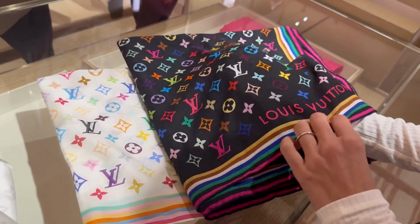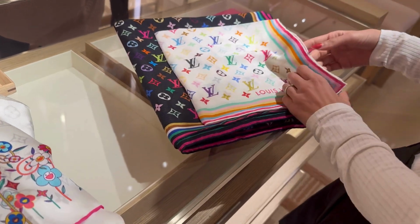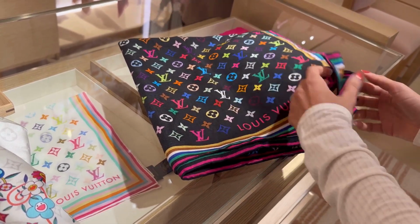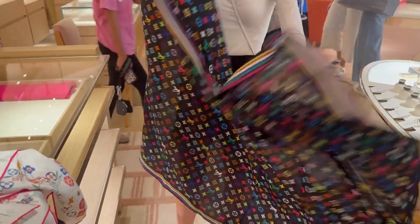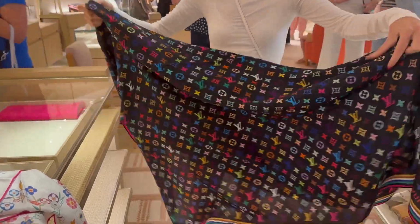Now you do have this smaller, I believe this is the 55, the white with the colorful. It's a small square, so it's going to be less versatile in my opinion. But then you also have this massive pareo. So this is the black with colorful colorway. They did also make this in the white with colorful colorway, which I genuinely think is so beautiful.